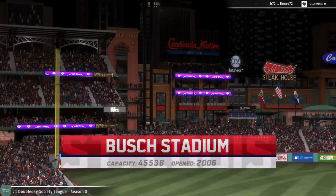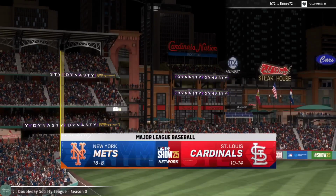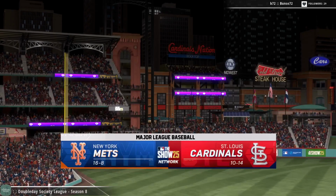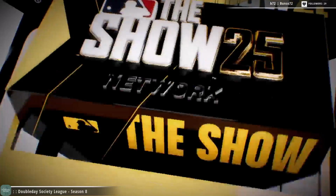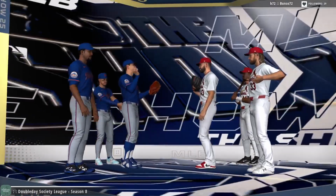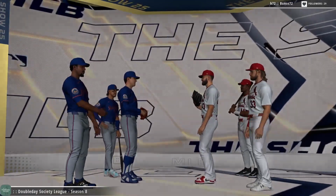Welcome to St. Louis and Busch Stadium, home of the Cardinals since 2006. Major League Baseball on tap. It's the New York Mets taking on the St. Louis Cardinals. Festivities are wrapping up. This place is rocking. The home opener is coming up next.